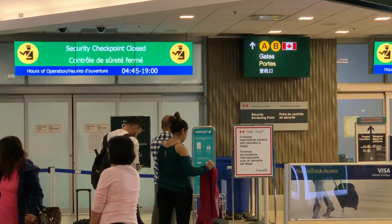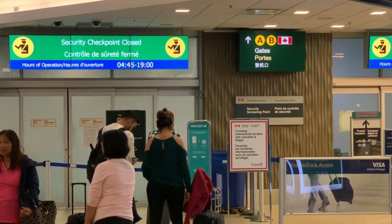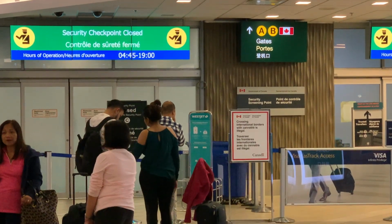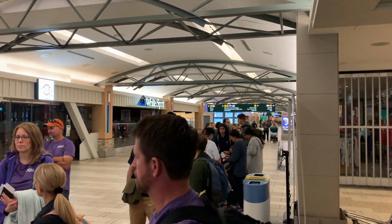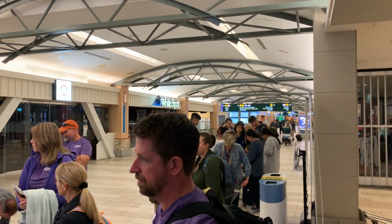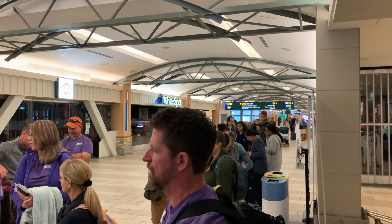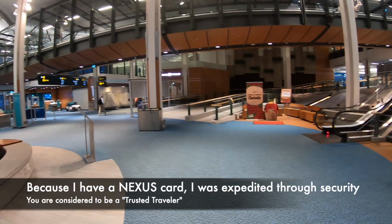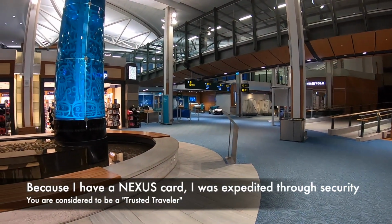to Yellowknife. Now, at this hour, the security checkpoint was not open, which was a little bit frustrating to me because I had planned to get settled in the lounge and get something to eat and relax a little bit, but instead I found myself in a line that was getting very long, very quick. But when they did open security, they did ask if anybody has a Nexus card. And because I had a Nexus card, I was expedited through security as a trusted traveler.